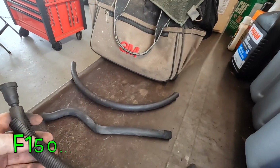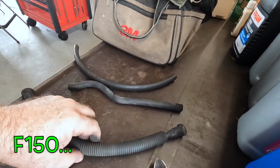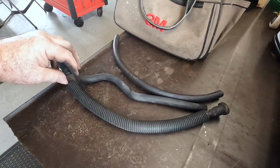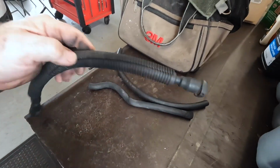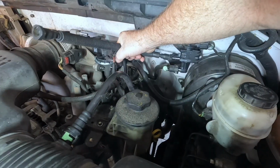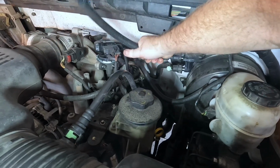Well, the first order of business, they brought the wrong hose, so we're gonna make one. I just took a piece of fuel line, made it a little longer than the broken one, pushed it on the ends, piece of cake. Stick it in the truck now. Both ends are the same, I believe.